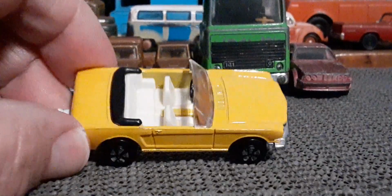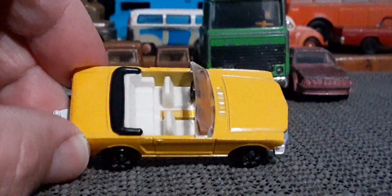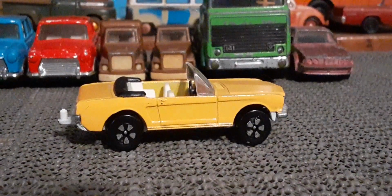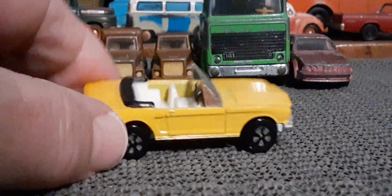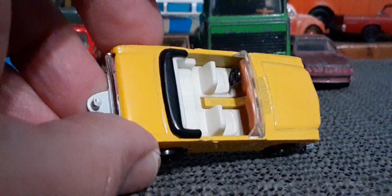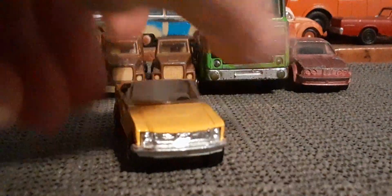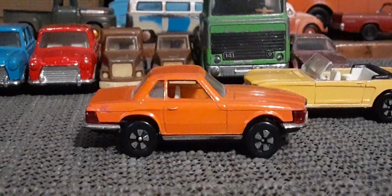Now this Mustang here, one of the very first ones I ever bought. Excellent condition. I love Mustangs, so it's a great car. The little console in the middle. So pretty cool. I remember when I bought that one, the same day I recall I bought this particular one. It may have been my very first two Playarts.